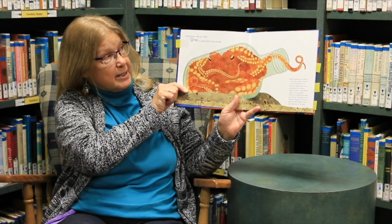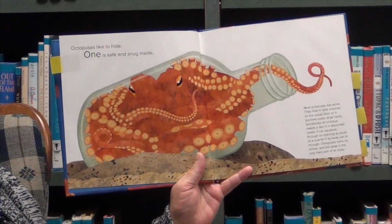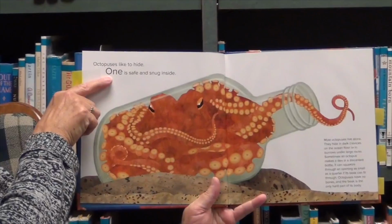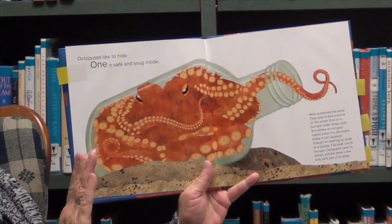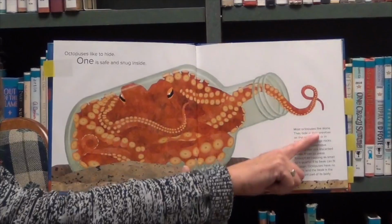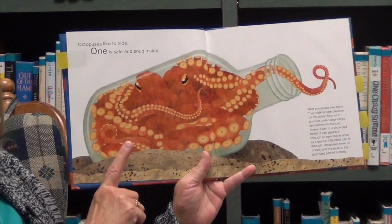They're very interesting. What I like about this book is that you can read it on two levels. If you've got a small child and you just want to read one line of text and go through, the larger font up here where it says octopuses like to hide, one is safe and snug inside. You can stop there. Go on to the next page to 2, 3, 4, 5. But if your little one likes octopuses, we've got some additional information here, some details about what you're seeing in the picture and about octopuses in general.